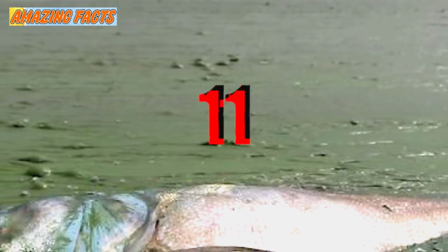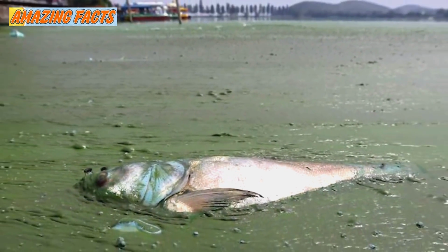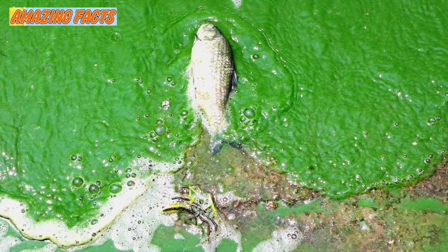11. How gross is this dead fish floating to the top of a freshwater lake? It's clear that this is no longer water that can even sustain much life. The troubling green color is enough to make anyone's stomach turn over.